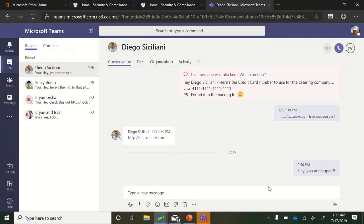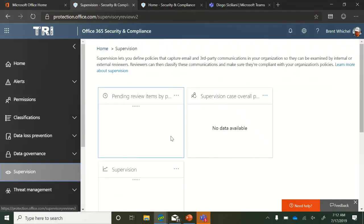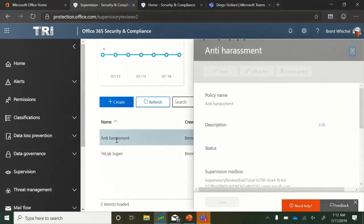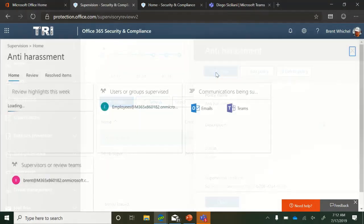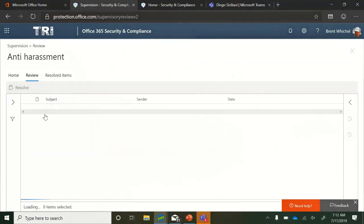But if I'm the compliance officer, I now have the ability to come into the Security and Compliance Center. I can go down to the supervision aspect of the Security and Compliance Center. When I click on that, you're going to see this new policy that I've created. This policy is called an anti-harassment policy. When I click on that anti-harassment policy, I'll open it up, and what you'll notice is I have two pending items to review. So I'm going to click on those two pending items.